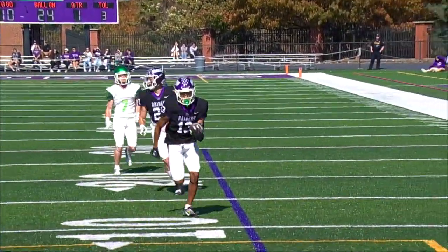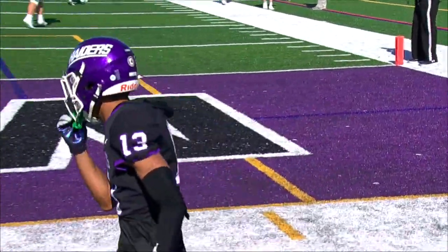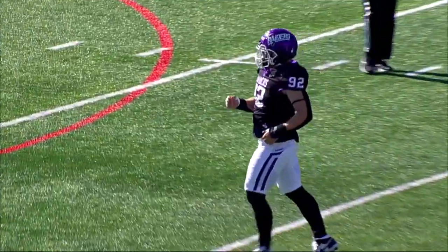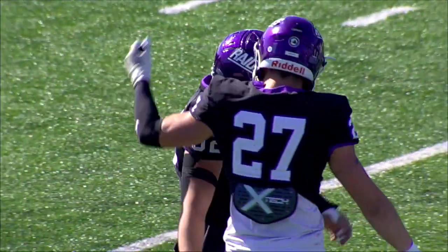There's the pick six. Yep. Pick six for the Purple Raiders. Josh Jones taking it in. The quarterback. And there's a ball that's batted and knocked away. Von Factor was in on that play.